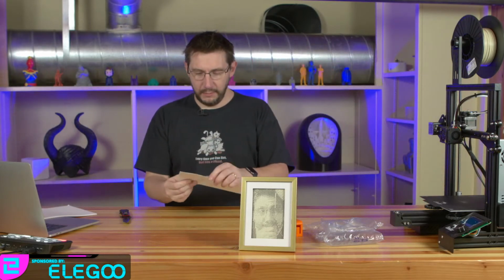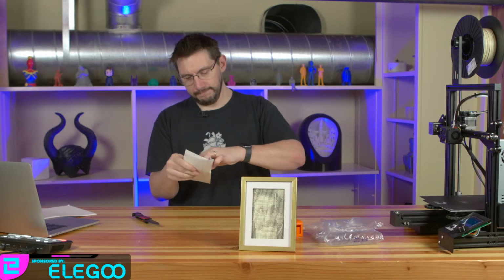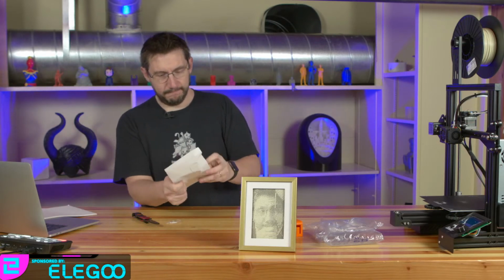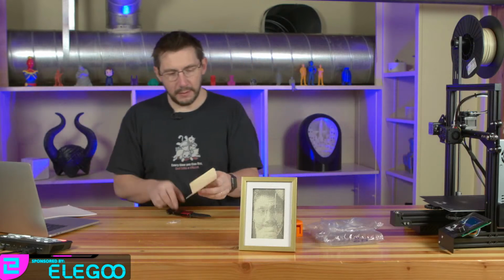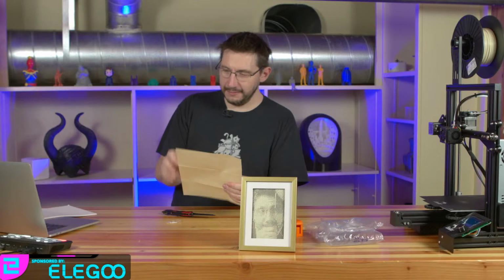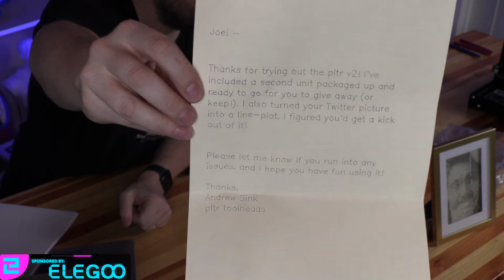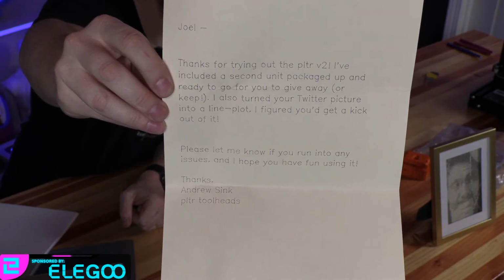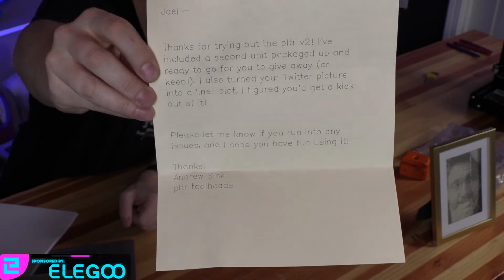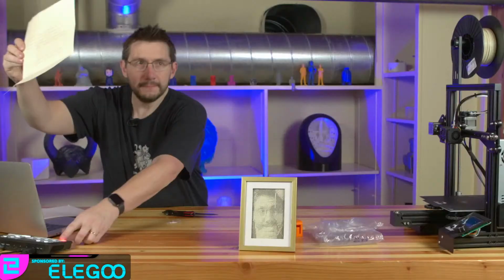This envelope marked Joel, I think we should find our way into that. Ooh. It's very thick paper. Oh, look at that. It is a plotted thank you note. Joel, thanks for trying out the Plotter V2. I've included a second unit packaged up and ready to go for you to give away or keep. No, I'm going to give it away. I told you guys. Also, turned your Twitter picture into a line plot. I figured you'd get a kick out of it. I did. Please let me know if you run into any issues, and I hope you have fun using it. Thanks, Andrew Sink, Plotter Toolheads. Fantastic.